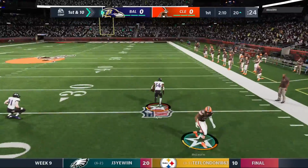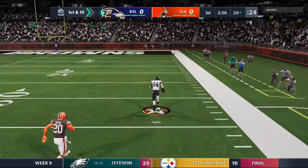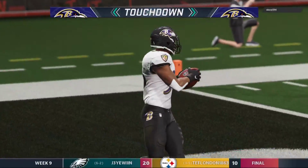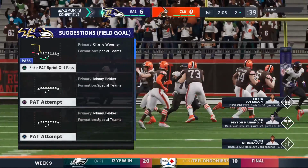He rifles one that's intercepted. Picked off at the 24. He's at the 40, 20, 10. And he will bring this back. It's a pick 6 and a Raven touchdown.